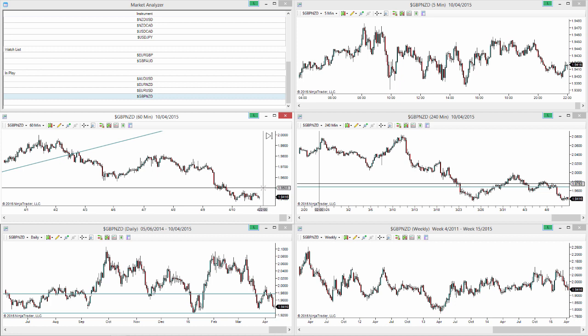You can't go broke from taking profits on good risk reward trades, right? So that wraps up the pound New Zealand and Euro New Zealand. So they're now off our radar for the moment, unless we get a more significant move to the downside, and then we'll look for additional pullbacks.